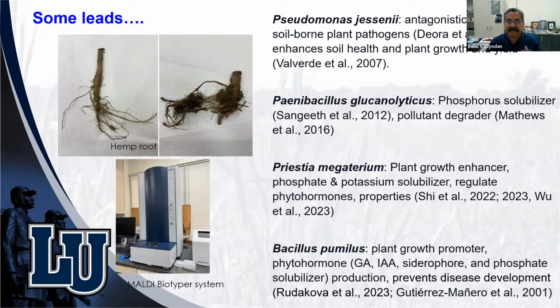So this is kind of a snapshot of some preliminary research. You can see some hemp root, how strong it is. We use a MALDI Biotyper system to high-throughput scan the microbes. So we got some good hits, like some of them having a direct role in soil health and plant growth. Some of them help in organic matter or mineral solubilizing capacity. Some have a role in phytohormone and plant growth promoting capacity. So that's a very good sign. So we'll be screening all the varieties for these leads. Then we'll come up with an additional solution for the carbon sequestration capacity of industrial hemp.